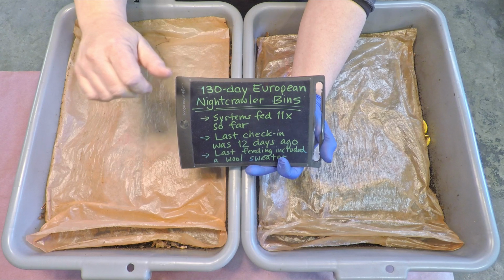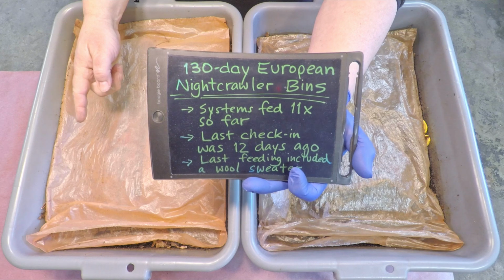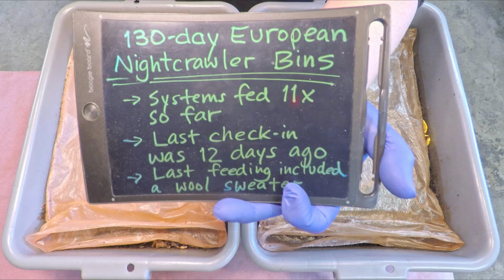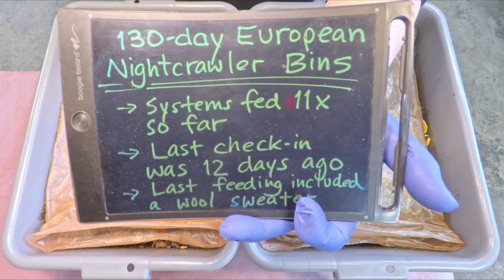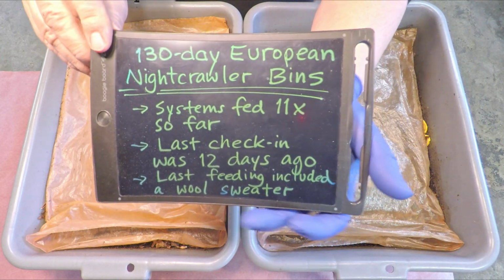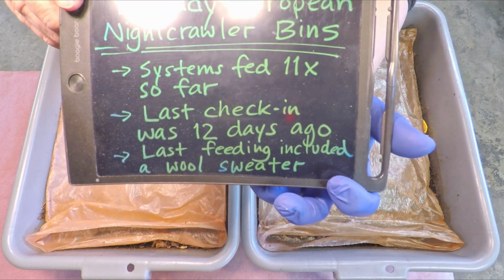Hi everyone, welcome. Out here on the bench, all set to go, are the European night crawlers that have been living in these bins now for 130 days. And over that time, we've fed these little guys 11 times. The last of those feedings came 12 days ago, at which point we started down a new fabric composting experiment.